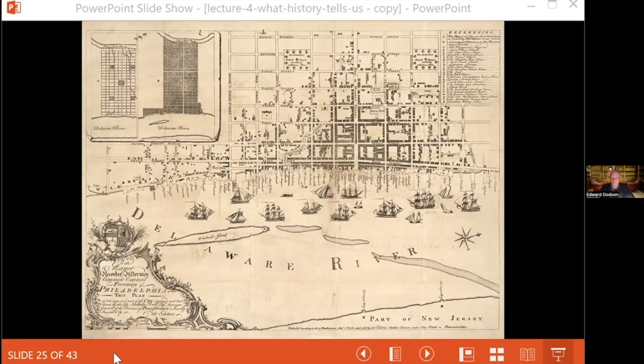So this is an early map of Philadelphia that I showed you last week, and the Delaware River is the main artery that links Philadelphia with the Atlantic Ocean and points north. And so the city grew from that beginning, from the settlement right there at the shore of the Delaware River.